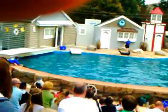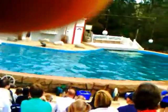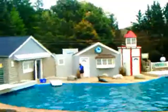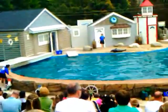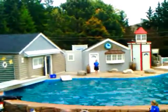So what do you guys think? You think you can tell the difference between a seal and a sea lion now? Yeah? Oh, good. I'm glad to hear it. Now, our animals did an excellent job showing you some of those differences. So go ahead and make it nice and loud for our seals.